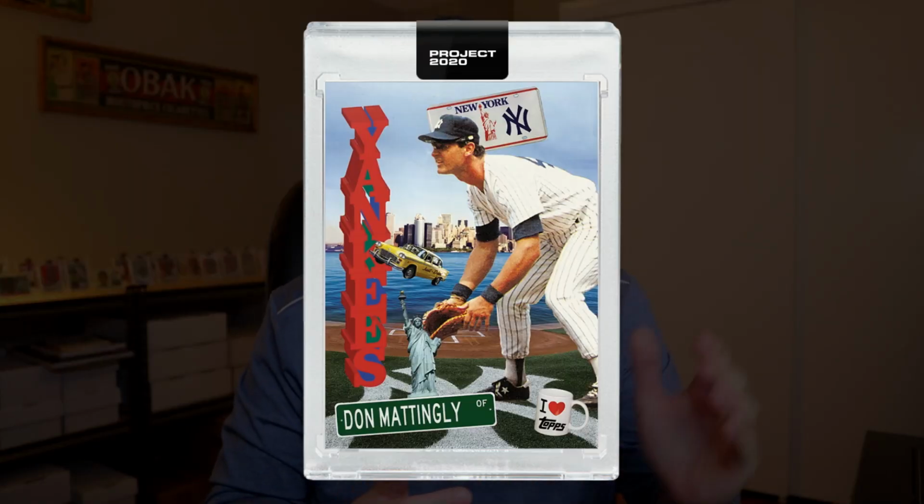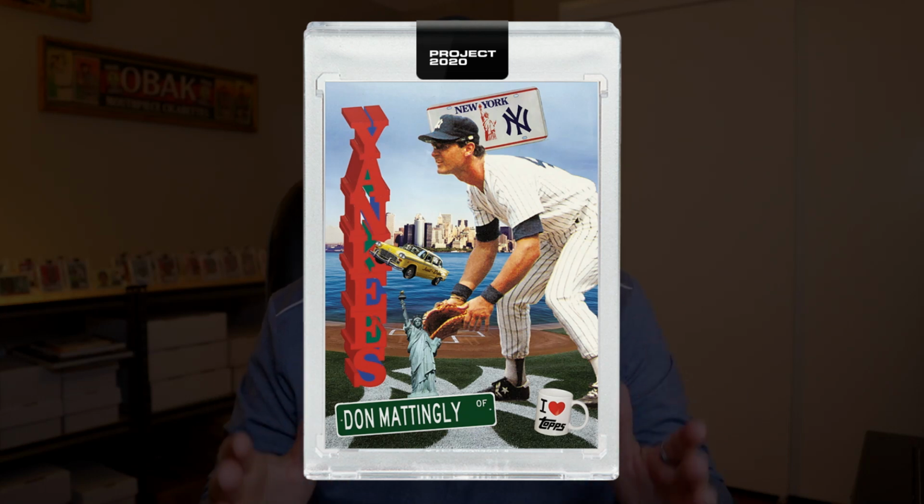We do have card number 278, this Don Mattingly by Don C. And when you look at this card, there's a lot of things to look at, but I think there's one big glaring omission on this card. But I will say I do like the mug on the bottom, the little tchotchke mug that you buy when you go to New York.